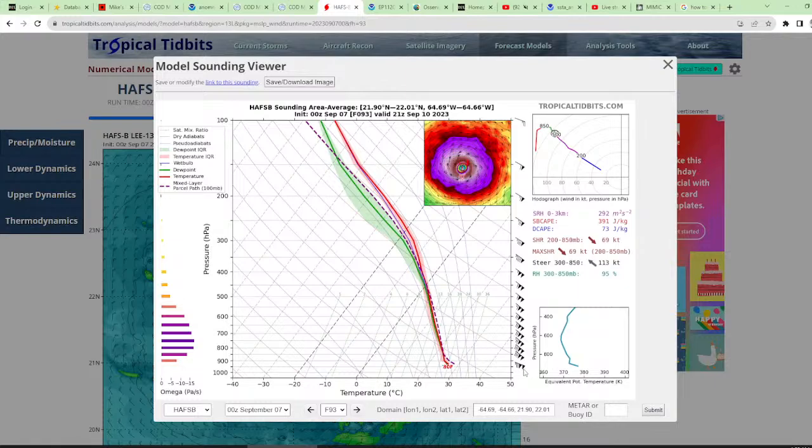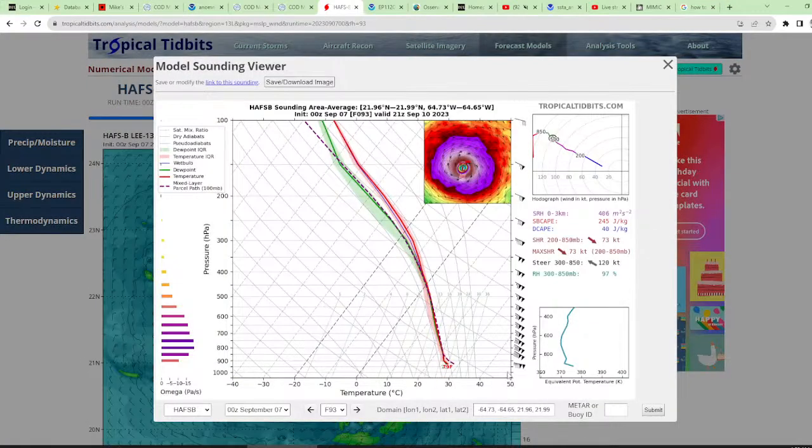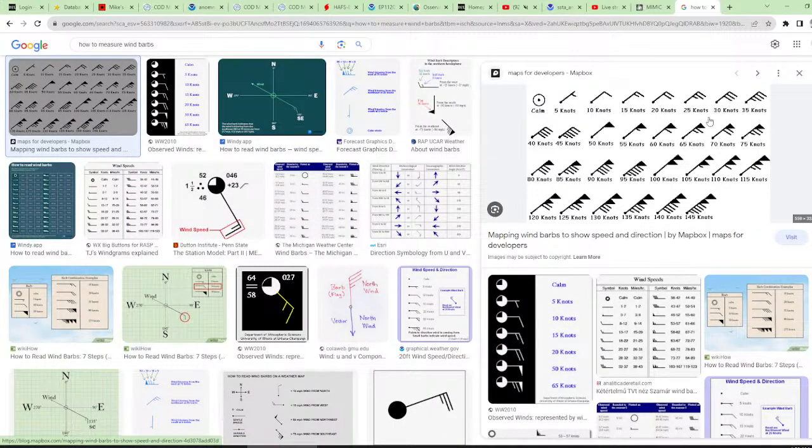Okay, let's look at this. That's 100 knots. That's 110, 120, 125 knots. So that's almost Cat 4. That's Cat 4 winds right there. Keep in mind these are surface winds. Wow. 1, 2, 1, 2, 3, and then 4. Let's see. So that is 30 knots. So that's 135 knots right here.